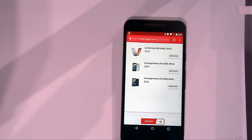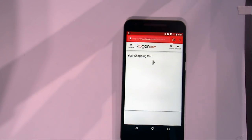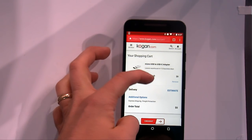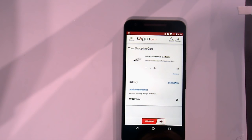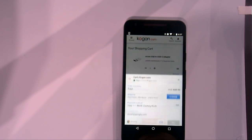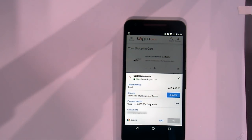And so you see here the sort of standard thing happens. I'm on Kogan.com. The shopping cart loads up. I've got my list of items I'm about to purchase. I have delivery estimates, and I hit the checkout button. And here's Payment Request in action.